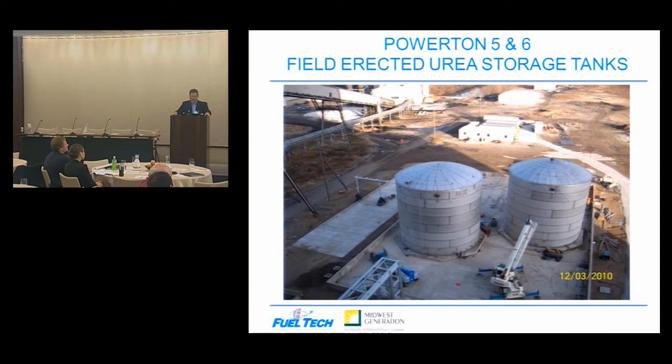Couple of pictures here, some field erected urea storage tanks. I mentioned that a lot of our tanks are fiberglass. These are field erected 350,000 gallon storage tanks at Powerton 5 and 6. And those were installed right on schedule.